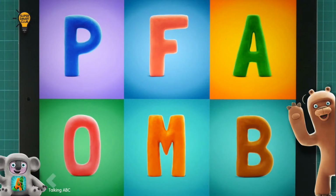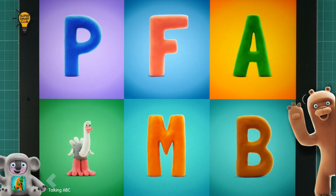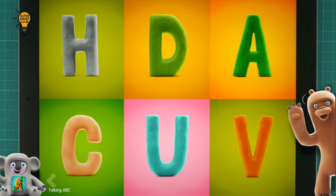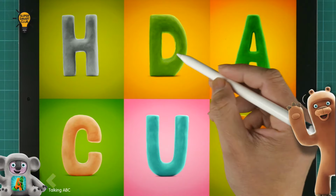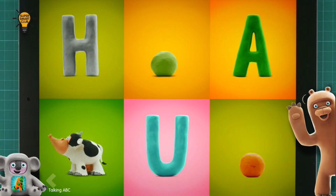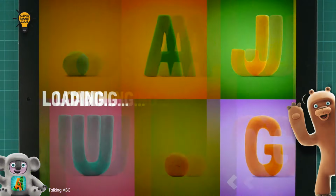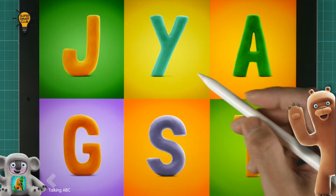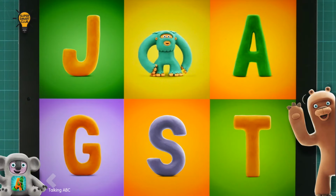Now show where the letter A is. Great work! Find the letter K. Try finding the letter K once again. Yes, that's right! Which one of these letters is the letter Y? Amazing!